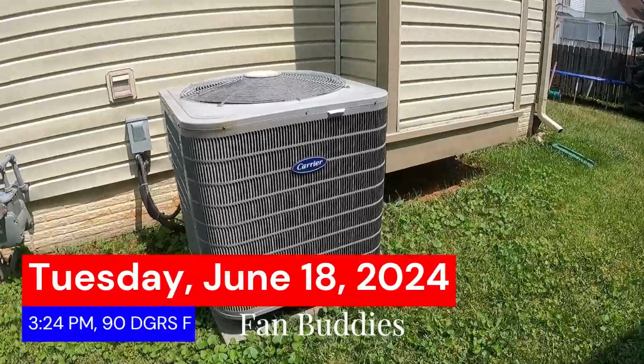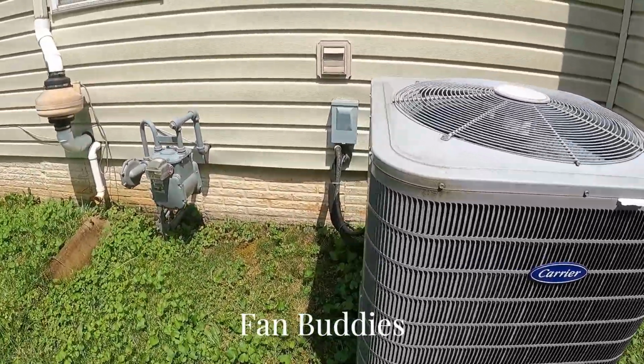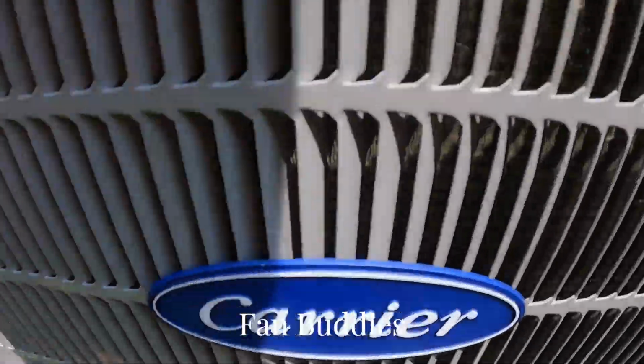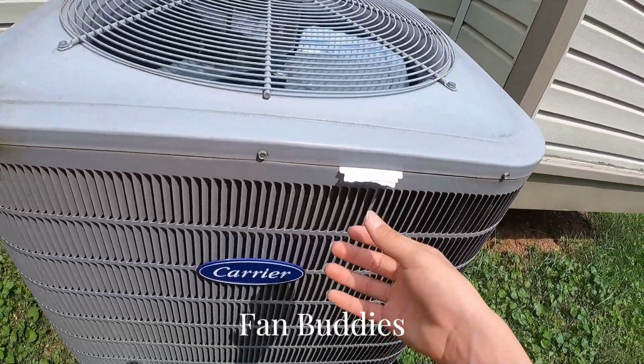Alright, so here I have my dad's 2018 Carrier Performance Series air conditioner running right now. It has a slow run cap. I put this paper in here.